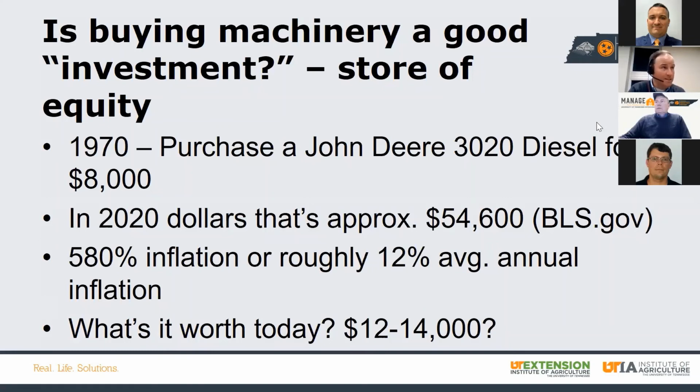Of course, it has a book value of 0 and has for a long time. But it's not leaving. It's not something we would trade in. It falls into that category of family heirloom now, I guess. But it also still gets used a lot. It's a very good tractor. But is it a good investment if we're thinking in terms of providing us with a rate of return? And if we factor in inflation, $8,000 has the same purchasing power as $54,600 today. That tractor's worth $12,000 to $14,000.